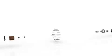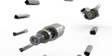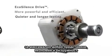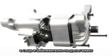Bosch has once again revolutionized laundry care. With the world's first brushless motor, with a highly efficient permanent magnet. For maximum performance, economy, and quietness. As well as a remarkably long life.